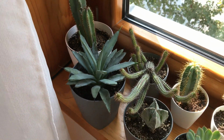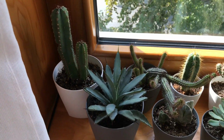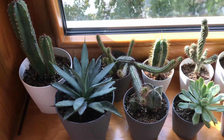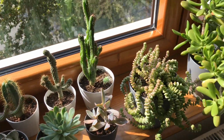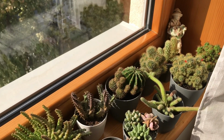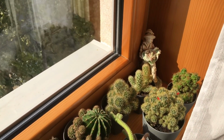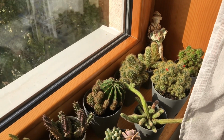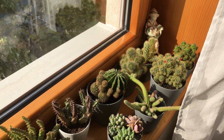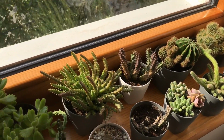So here they are, guys. The window sill is completely full, and I'm going to take them down so you can see them up close, but I just wanted to show you where they live. This is where they reside, on this window sill that has plenty of sun. It's facing south, and this is actually morning sun now, but they get some afternoon sun as well. Hours of sun on the third floor, and they're just loving it.